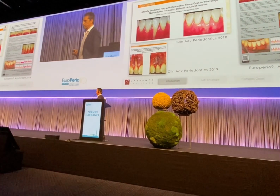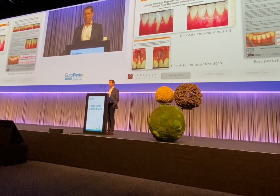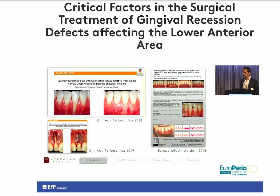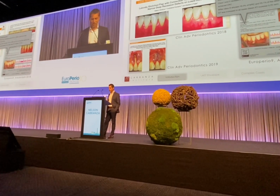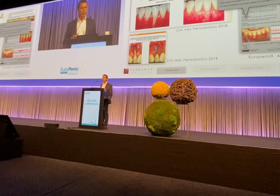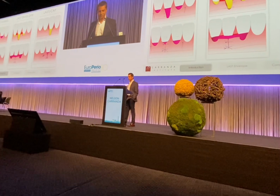These are publications from a few years ago where we described the techniques. And at the last Europerio in Amsterdam, we presented the results of our first 21 cases, where we could see very good results as far as root coverage, pretty much comparable to many other successful techniques applied to the lower anterior areas. We were also obtaining very good results as far as keratinized tissue. Now we are working on a second paper with 60 cases over more than 6 or 7 years, and the results are pretty much the same. So we're quite confident that this is a very predictable and effective technique.